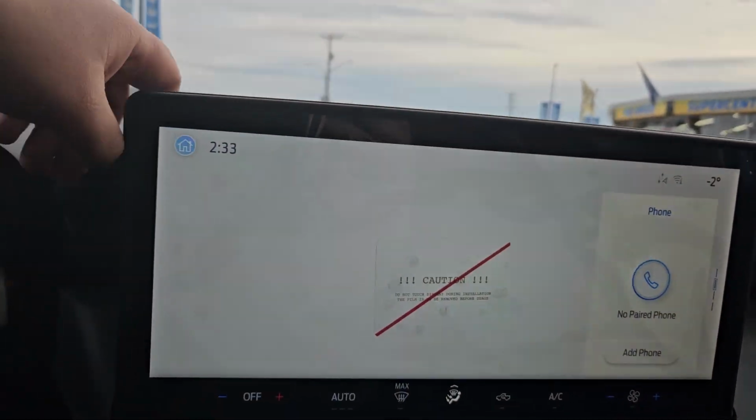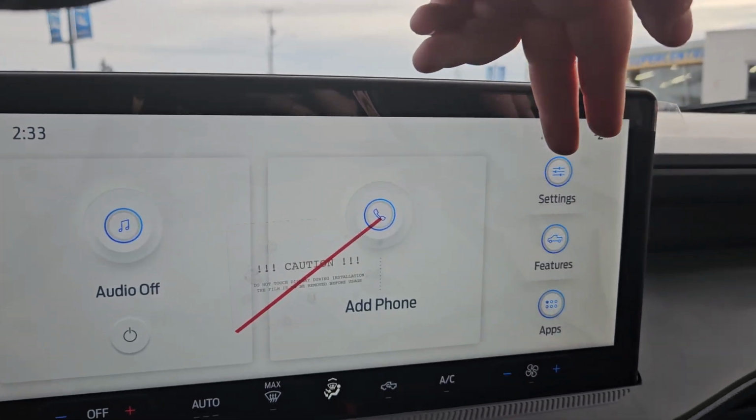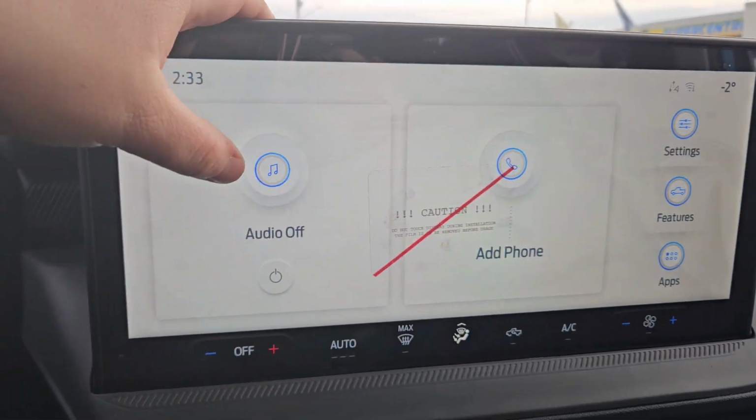And now looking at our main screen here, we do have our audio, phone, settings, features, and apps with a Wi-Fi hotspot for your audio.